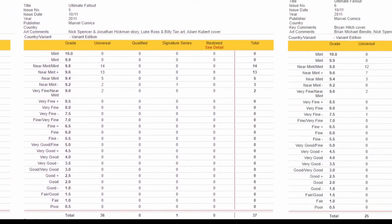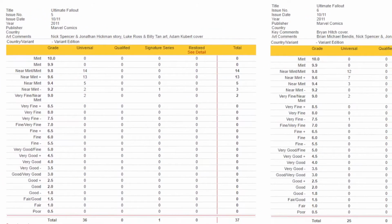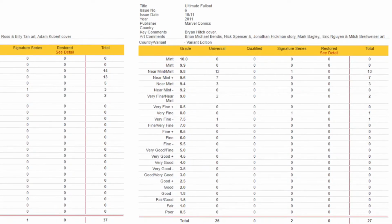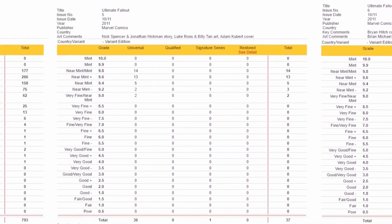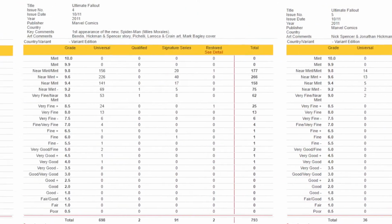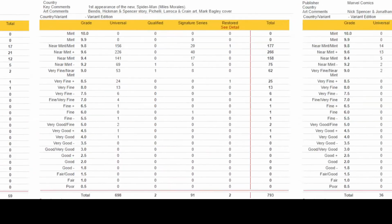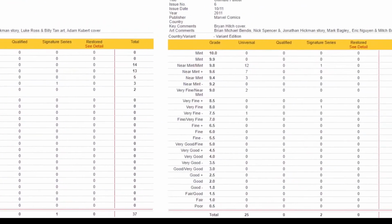So let's go on. Ultimate Fallout 5. We've got 1 signature series that's either mine or, again, 2 of them, including mine if they add it in at a later date. And then you've got number 6, which has a max of 27. And 2 of those are signature series, so that's either one of mine again, or again, there's 3 of those total. So that said, there are a maximum of 27 complete connecting sets that have been graded, it looks like. Yeah. So it looks like the barrier there is issue 6 with 27 copies.